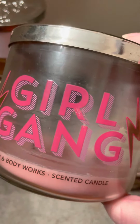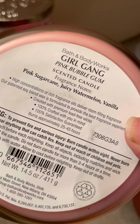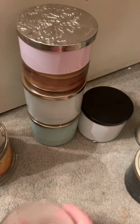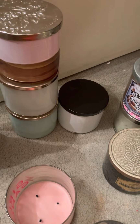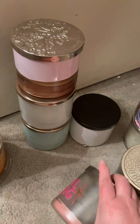Now here we have Girl Gang from 2017. It's pink bubblegum, pink sugarcane, juicy watermelon, and vanilla. Here's the inside. Now the only problem to me with the pink bubblegum candle is that it's too light. This is a good scent. It smells like bubblegum. Yeah, you can believe their notes on that one.